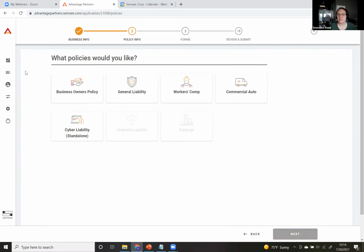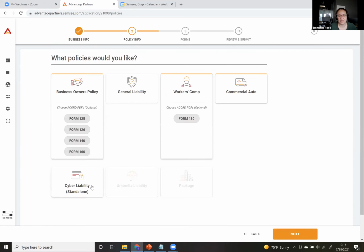I can select the policy types that I'd like to quote now. I can select any combination of policy types that I would like, and it's all going to collapse that into a single form for me. I can also select the ACORDs that I'd like to have at this stage. And when I do that, it's going to generate an ACORD form for me based on the answers that I've input in the Semsee form.